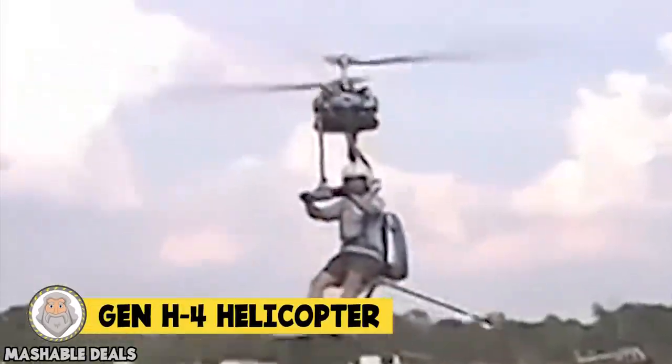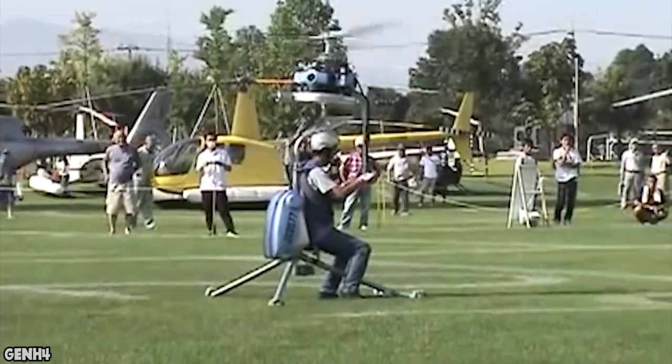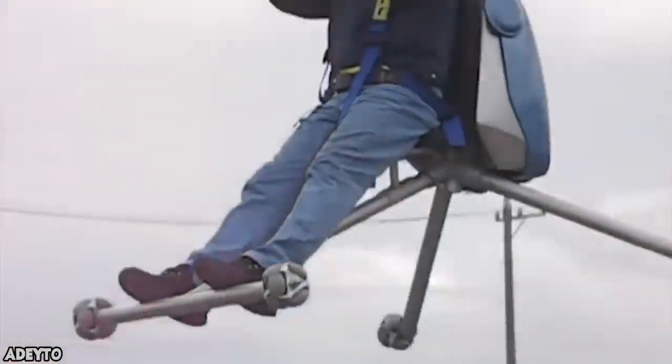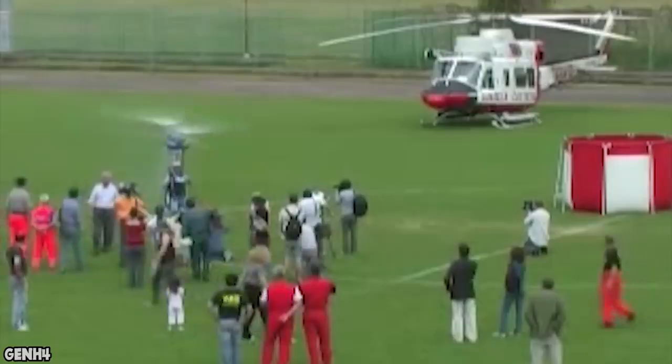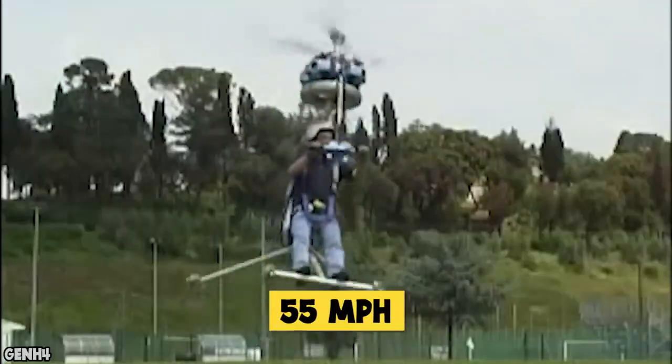Gen H-4 helicopter. Whoa, now this is kinda ridiculous. Check out the world's smallest helicopter right here. The Gen H-4 coaxial helicopter was first flown in 1998. It weighs just 155 pounds and can reach speeds of 55 miles per hour.